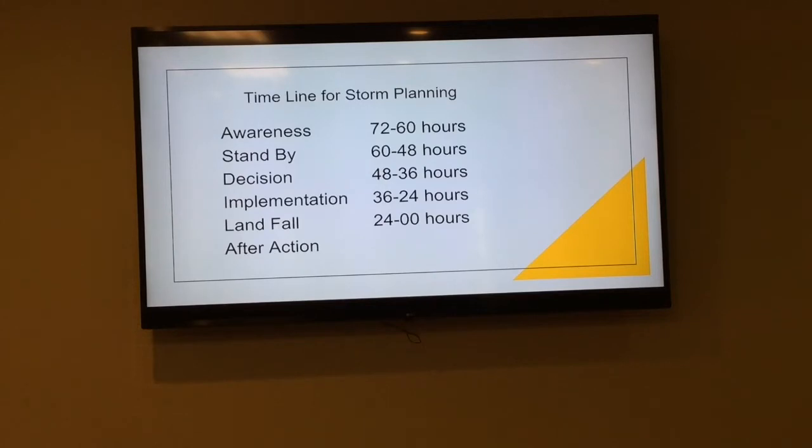Implementation is that last 36 to 24 hours, where we're making sure that the generators are topped off, that all the supplies are in place, that the batteries, emergency supplies and lanterns have been pre-distributed, and that the water bladders are completely full. That's the make or break period. We already know at that point that it's coming, it's going to hit us, and we're making the final preparations to make sure that we can get through the storm. Landfall is waiting for it. When we move to landfall, we will have gone to our different staffing patterns. We'll talk about that in a minute. And then the after action, which can be up to 7 days. Again, we'll talk more about that.